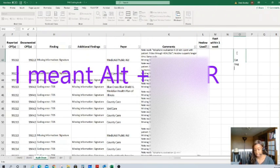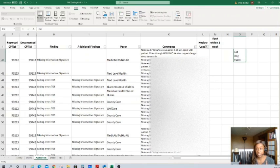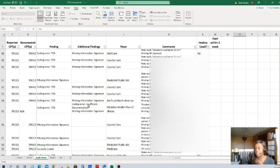Alt-Enter again, and say parrot. And all of these are in the same cell. That's very helpful when you're doing a comments field. It is not so helpful if it's a field you're reporting off of, and I'll show you why. I'll show you why in a minute. So I did that in this particular cell. Coding error, it was insufficient documentation for one reason, and then there was missing information as far as the signature was concerned from one of the providers. So that was two errors that I had here. When you run a report or use some of the analytical functions in Excel, it's going to look at this like one thing.